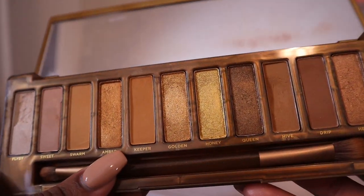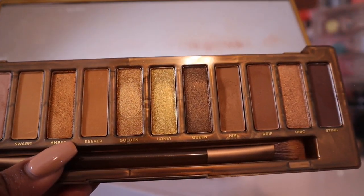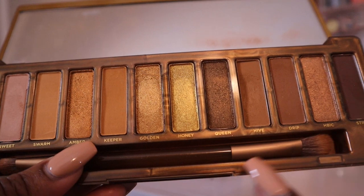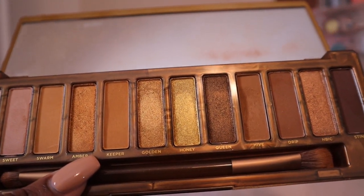So these are what the colors look like. If you guys have never seen this eyeshadow palette, but I'm pretty sure you have because it's been around for quite some time, I love it. It is a warm tone lover's dream. And then these golds in here are just so stunning. They look so beautiful on my skin tone.